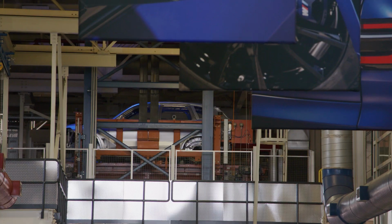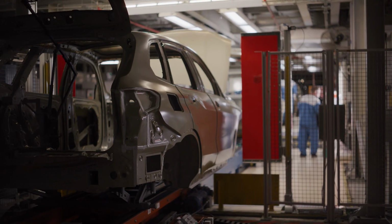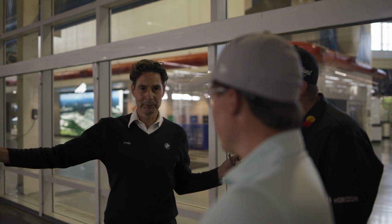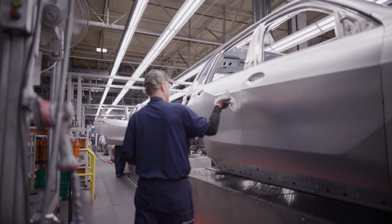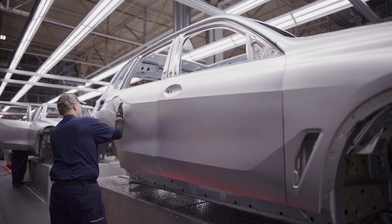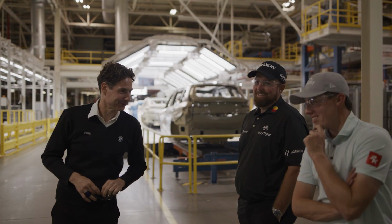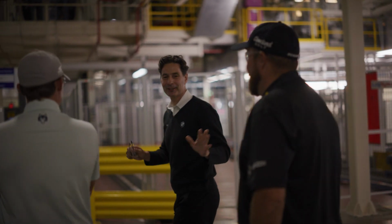Let's go. Have a look at the paint shop first. This car, this body, has gone through a big swimming pool, very long, big swimming pool. This is when it gets ready, then you can have any color you want after that. Nail polish or whatever your favorite color is. We've had all kinds of requests.